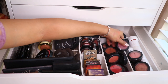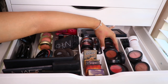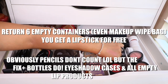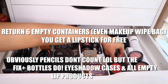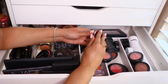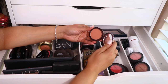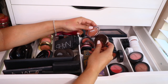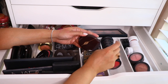Like I said, all my MAC blushes I'm basically going to keep because I really do enjoy all of them. And in the end, I'll Back to MAC them. And some people didn't know what Back to MAC is. When you recycle 6 pieces, you get a free lipstick. Here's another Makeup Geek blush. Let's see the shade. Ooh, love that one. Oh, but it's Infatuation. And this is the newer packaging. So that means that this one can actually go to someone else. And here's my only Charlotte Tilbury.